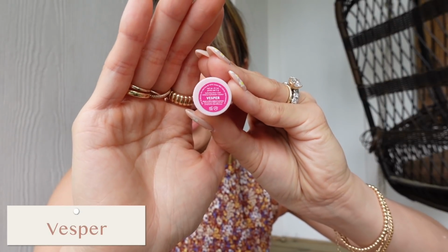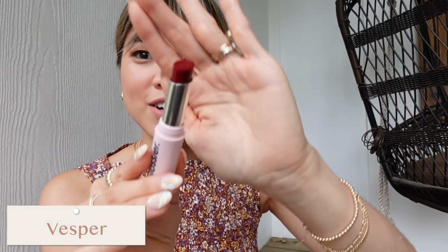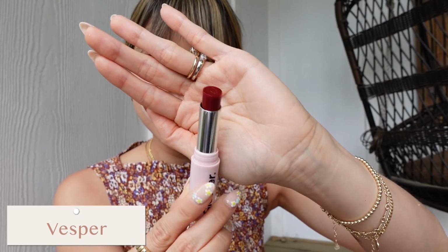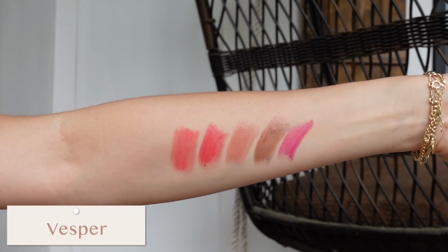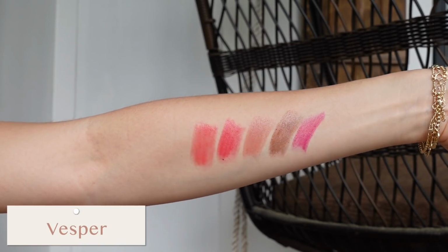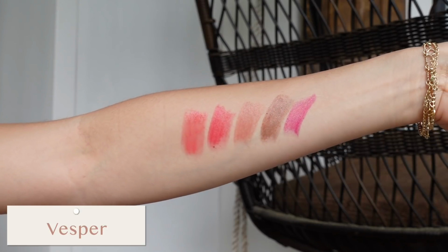The next shade is Vesper, and Vesper is this fuchsia pink. So really bright pop of pink with a little bit of a purpley undertone. Ooh, it looks like it's gonna be this beautiful kind of berry color. Love. So this is the shade Vesper. Ooh, yep. That is honestly so similar to the Berry Bomb, and I can't remember what shade is in Generation G, but it really just has that berry shade to it. Really pretty though. Very bright.